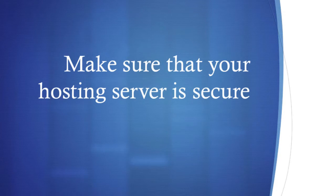Next, make sure that your hosting is secure. A majority of WordPress sites are hosted on shared servers. What this means is that if one site on a shared server gets infected, every other site on that server is at risk. So choose a reliable and secure host. Virtual private servers and managed hosting minimize chances of breaches and are excellent for e-commerce sites. If you do go with shared hosting, make sure to check the host's maintenance schedule.